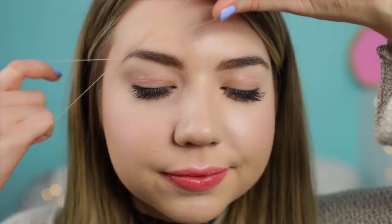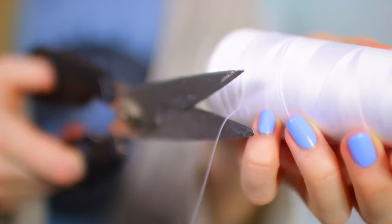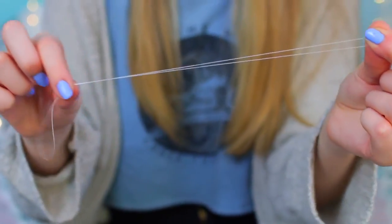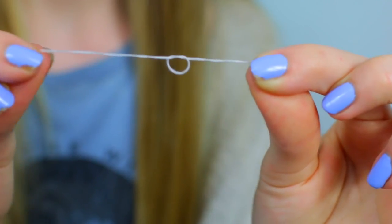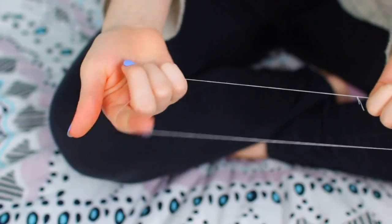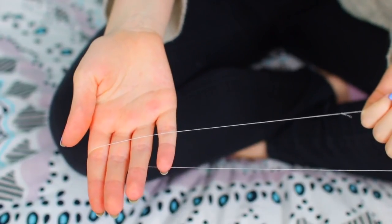This next hack is awesome. If you've never threaded before, you totally need to try it. So basically I am just measuring some string to be the length of my arm, and then I am cutting it. Then I am just doubling the string and tying the loose ends together. And the next part is a little bit tricky. It's the hand movement. So I don't know how to explain this, so you're just going to have to watch what I do and then do that.